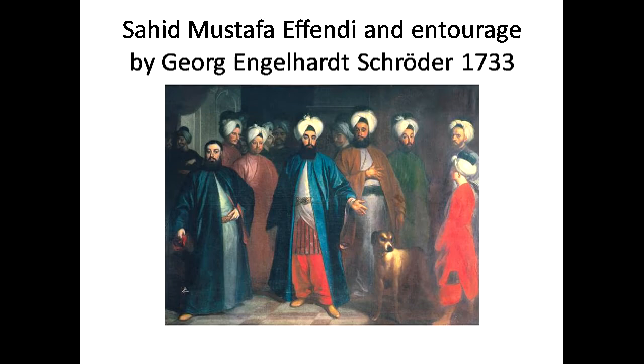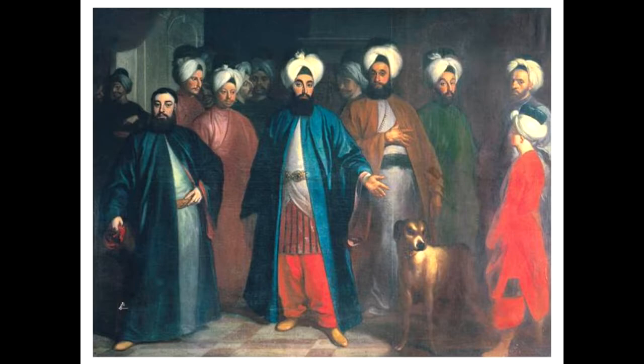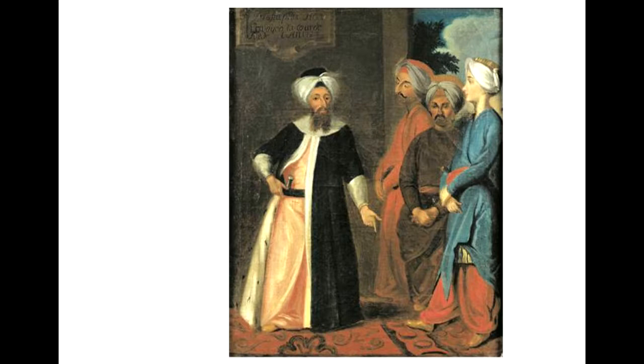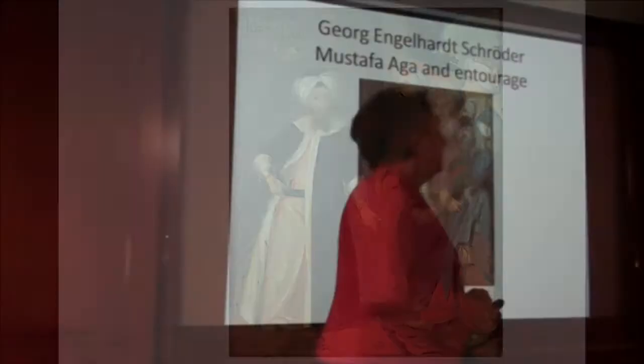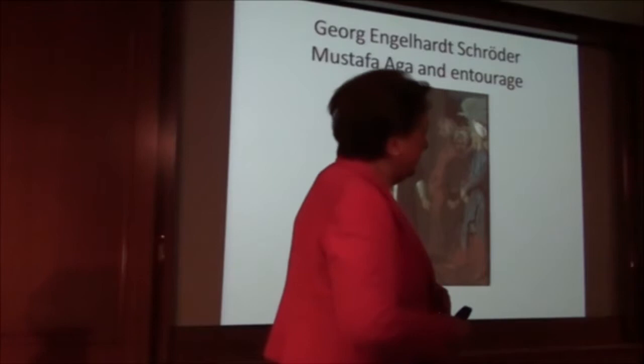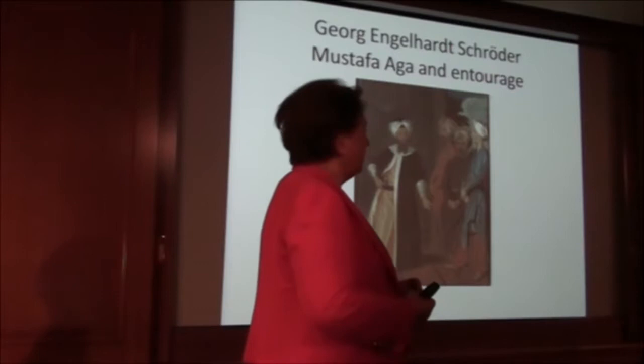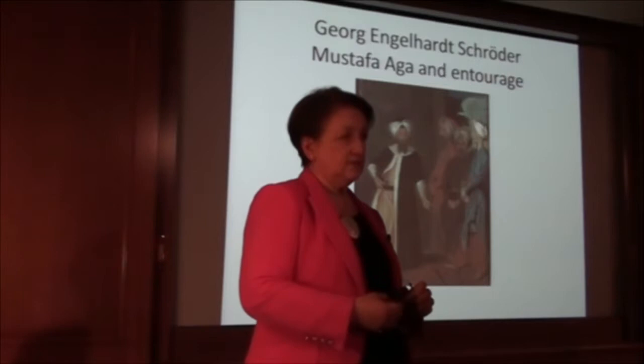Mustafa Efendi, in 1733. It was Said Mehmet Efendi who came on the second mission, the same Said Mehmet Efendi who was working with Ferika in his young age. These big paintings are different from the other part of the collection, because they were painted much earlier by a Swedish painter. He was the court painter, Georg Engelhard Schröder. And the paintings were probably painted at the same time as these two embassies came to Sweden.